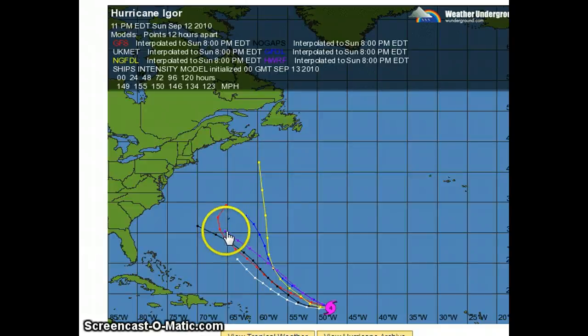The NOGAPS model shifts it back to the west-northwest towards the United States. What happens after that, we do not know at this point. And we have the UK Met, which would also probably turn it near Bermuda. So if you have interest in Bermuda, I would definitely keep an eye on it. Also, interest on the East Coast, don't not pay attention to this. If anything happens like the 1903 situation, it could be really scary. Like I said, see Rob Greeno's blog for that. He has a map of what the 1903 hurricane did.